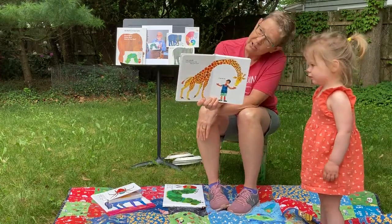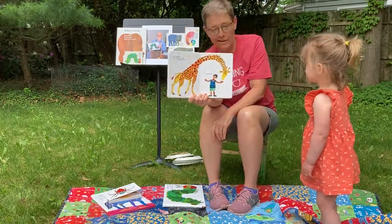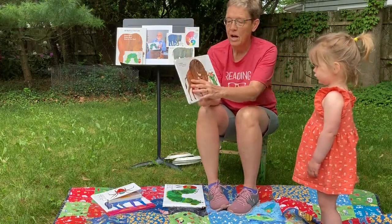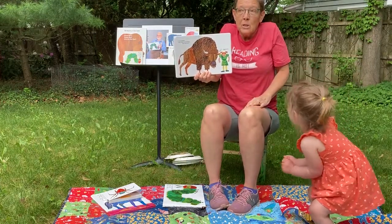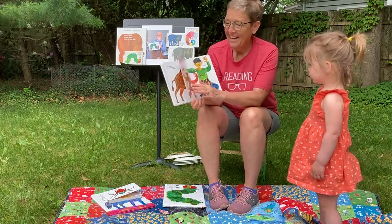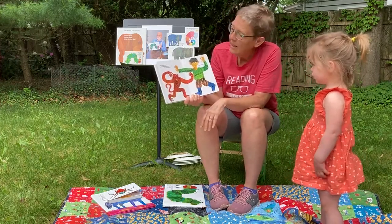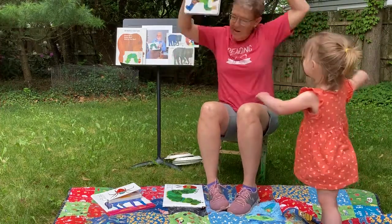This is the way you bend your neck. Okay, bend your neck like this. All right, sounds good. I can do it. I am a buffalo and I raise my shoulders. Can you do it? I can do it. I am a monkey and I wave my arms. Can you do it? Waving the book.